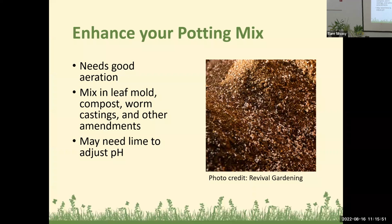Yes. So what we do is we take a third sphagnum peat moss. We think of that as a chassis that everything else can strap to. And then we put perlite in it. So it just looks like a potting mix you see in the store, but there's other things in here. A third perlite, which is just pop rock, but it's very light, creates aeration and drainage. And then a third organic matter, OM.